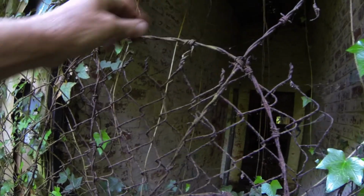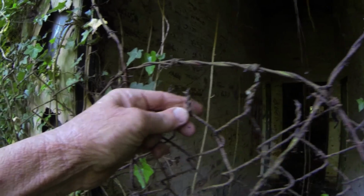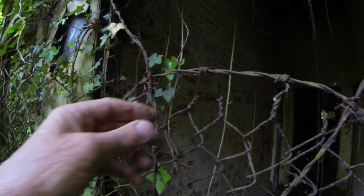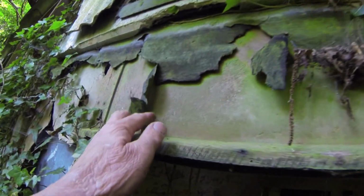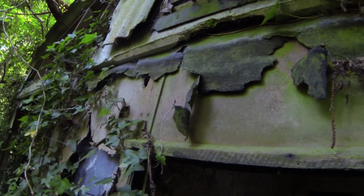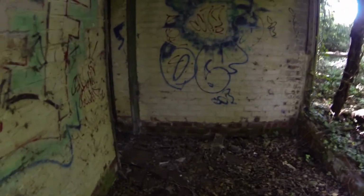You've got some barbed wire. This type of fence I think is typically military, with the twisted ends to it rather than just hooked over. So barbed wire, some sort of damp proofing. It's quite strongly built in some ways with the lintels, made of concrete rather than wood. So we'll look inside.